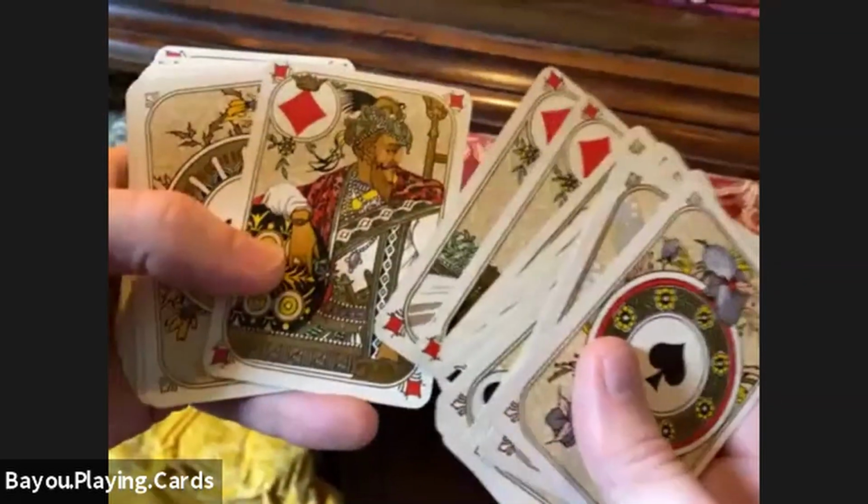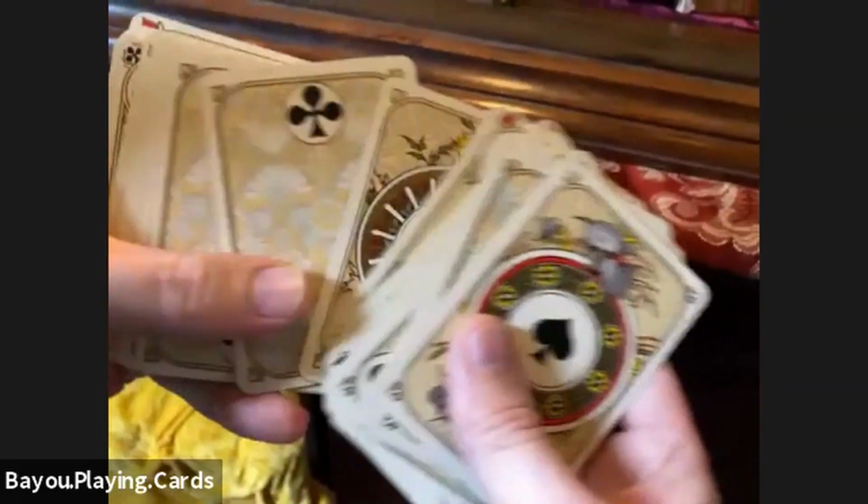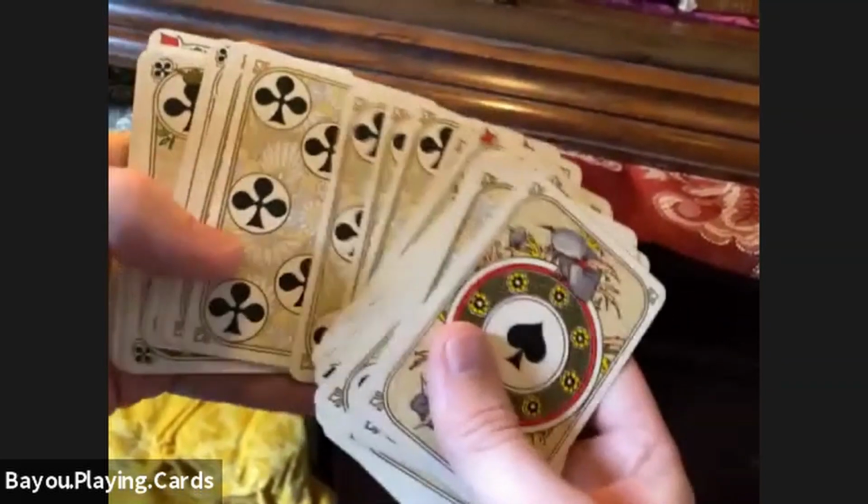The art on these is just beautiful. They made some playing cards back then. They knew how to do it. Indeed.